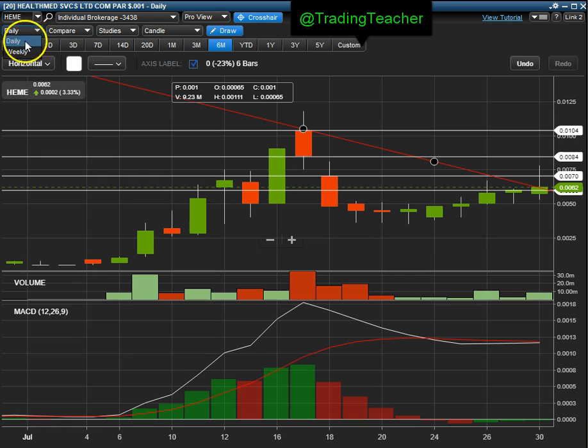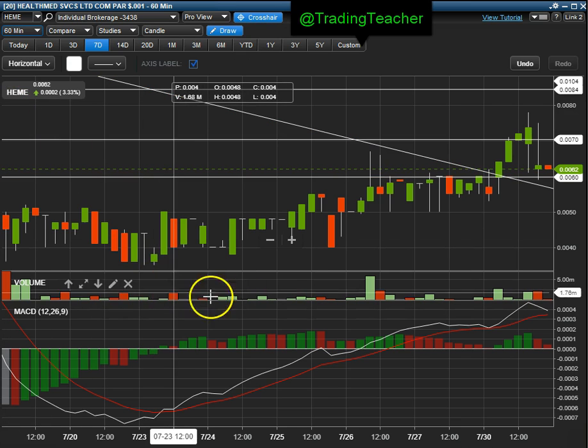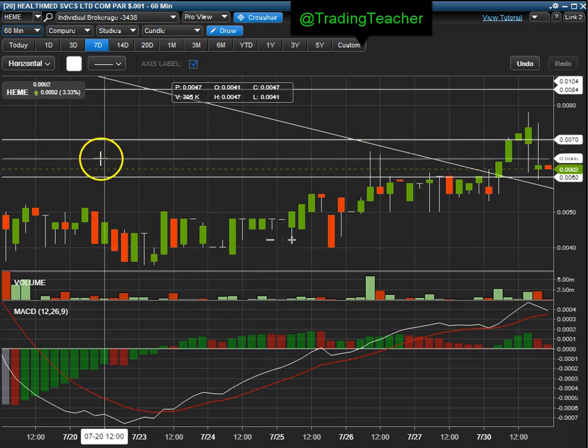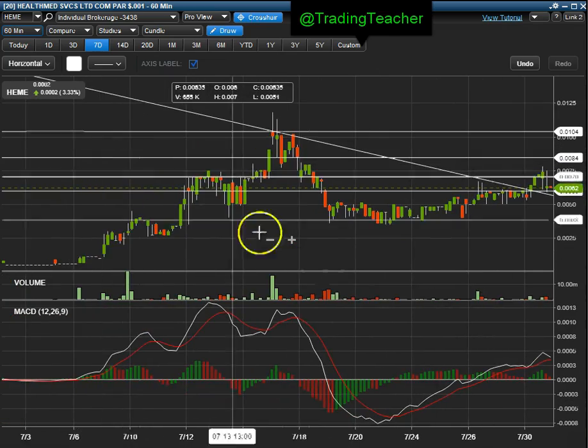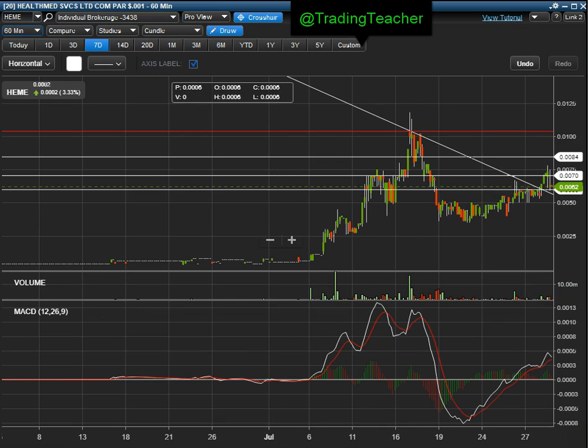Let's just take a look at the hourly chart right now, see what that's looking like. And as you can see, we still have bottoms, higher lows being created, as far as the 60-minute. It still looks healthy, looks good. We'll see what this does tomorrow.